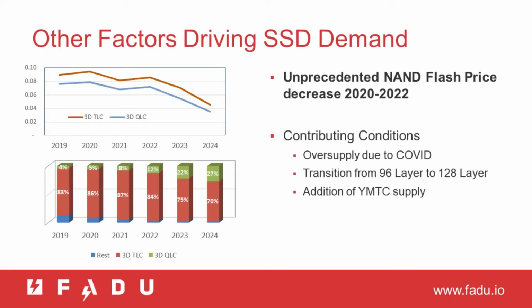Starting 2020, there will be an unprecedented fall in NAND flash pricing, which will last right up to 2022. This is in part due to COVID oversupply and soft demand, transition from 96 layer to 128 layer, and the addition of YMTC supply. As you can see from the graph above, QLC is headed from 7.5 cents a gigabyte in 2020 all the way down to approximately 3.5 cents a gigabyte in 2024. It also accounts for 27% of the supply in 2024. This makes the conditions ripe for the adoption of QLC SSDs eating into the HDD space.